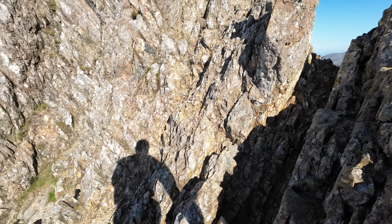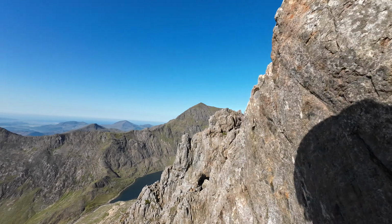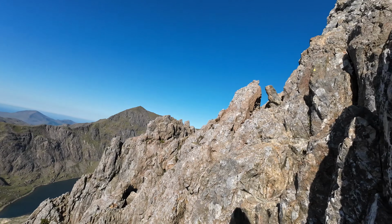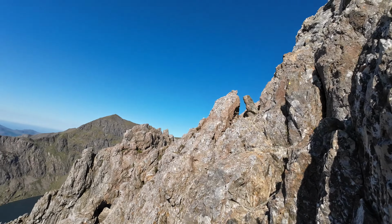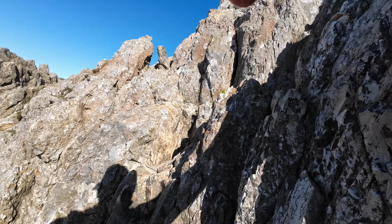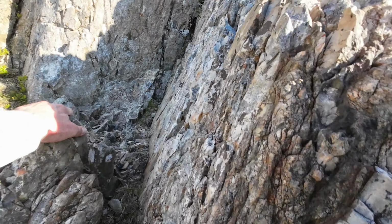This is dodgy, isn't it? Oh dear. Okay, I'm hoping it's around this little ledge. Okay, don't like this bit. Not at all. Dare I attempt to go up here? It's not going to be easy. Just hope there's no loose rock.